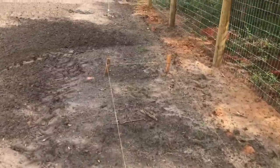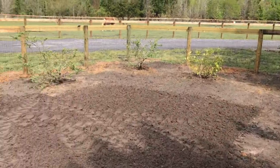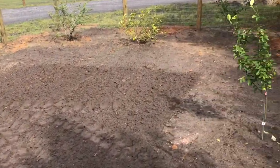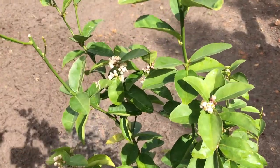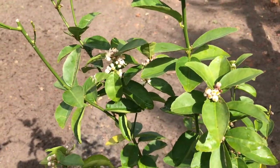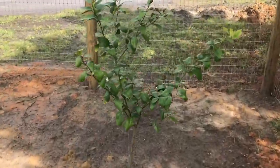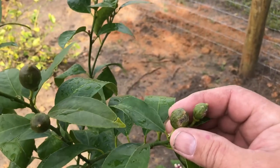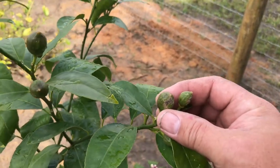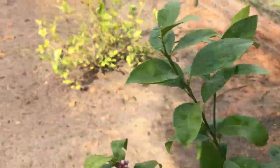And then in the far corner, you can see all the trees that we've got planted, and they were in our first starting the garden video. Real nice blooms on this lime tree. And then if you look at this one, you can see we're starting to get fruit. So I think this one's a lemon tree, not a lime tree. So they're all starting to pop up.